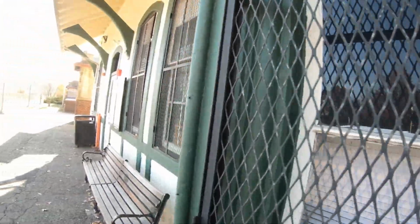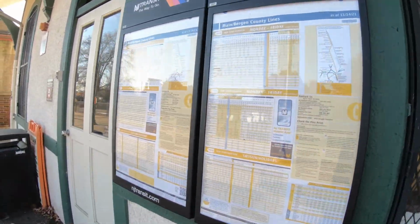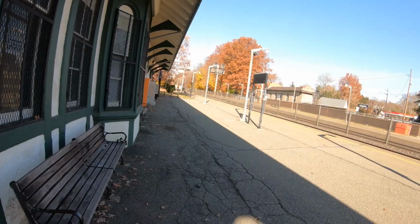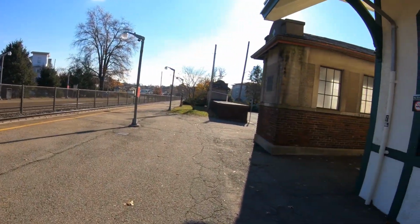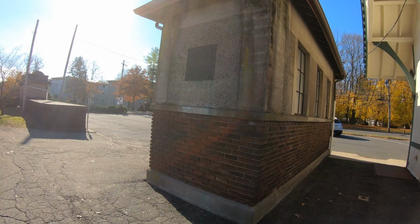Here's the station house, you can't see in. Impossible to see in. Let's see. Maybe it's open. No chance, because it's a Sunday morning. So it has a tunnel that goes between the in and outbound sides.